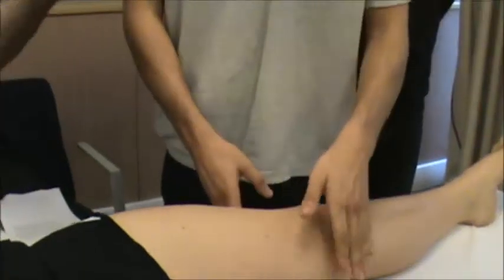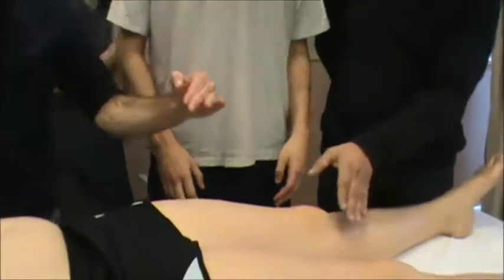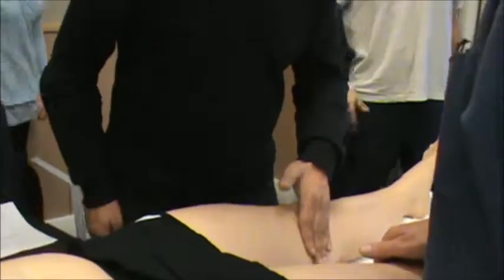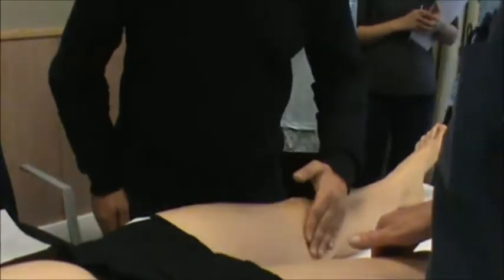Yeah. And you're trying to feel, so if you press too much with the hand, you can't feel. Don't use the hand, use the body too. You're a little light in my opinion. Okay. What am I feeling?